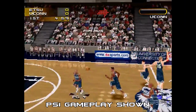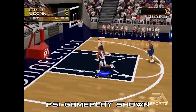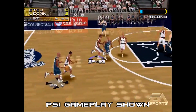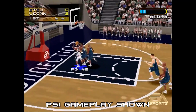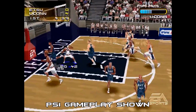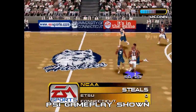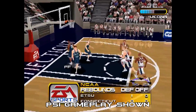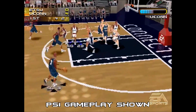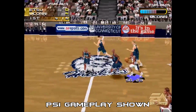Now let's get ready to start the game. I can't wait. East Tennessee State controls the opening tip. Stolen by number 33. Number 42 strips the ball away. Wow, look at that jam. That's Nipsey Dude, Dr. Rue. Hold me back. I can't believe it. Going the other way. From long range. We're going the other way.